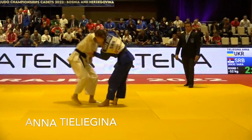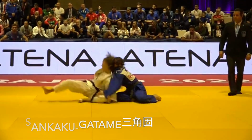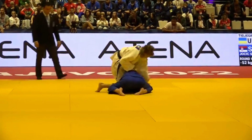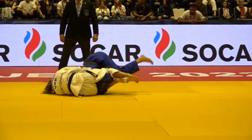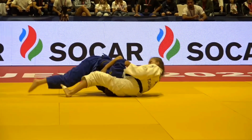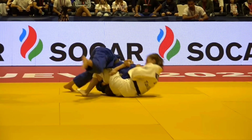Well, it looks like that one actually wasn't the submission. This is the one that ends with submission. So that last one was definitely an Osaekomi all the way. And this one we have a bit of a come from behind victory from the Ukraine girl. She looked like she was in a spot of trouble after the failed kataguruma, but was able to maneuver her way back to the top of the turtled player.